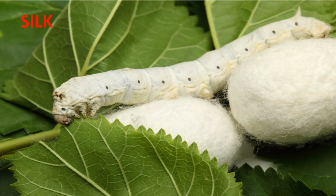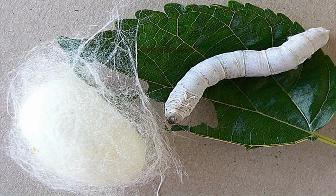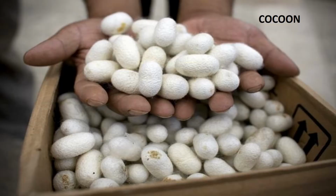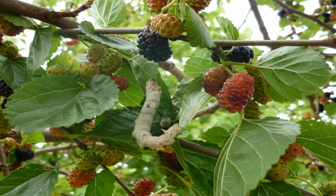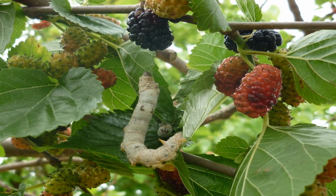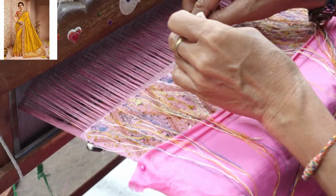We get silk from silkworms. Silkworms are the offspring of moths. They spew out thread from tiny holes in their jaws, which they use to spin into their egg-bearing cocoons. Mulberry leaves are the main food source of the silkworm. The silk produced by the silkworm is woven into silk clothes.